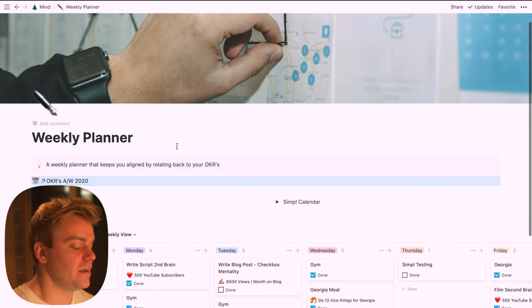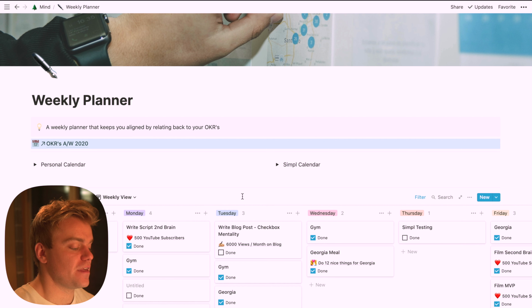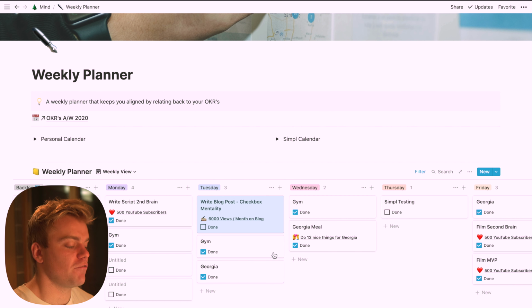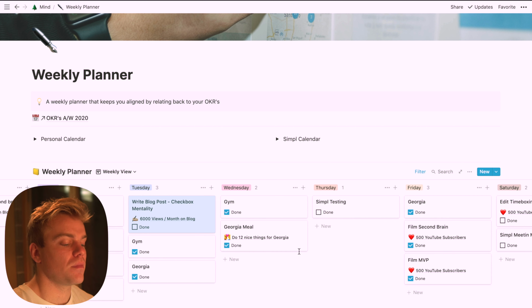And what you can see here is I'm just breaking stuff down on a day-by-day basis. And how I usually approach this is every week, usually on a Sunday, I sit down and I think, okay, what do I need to get done this week that would make it the ideal week? This week's been a bit more chilled, but generally speaking, I'm trying to do one thing regarding YouTube, one thing regarding my other projects every day, and also putting the gym in there as well.